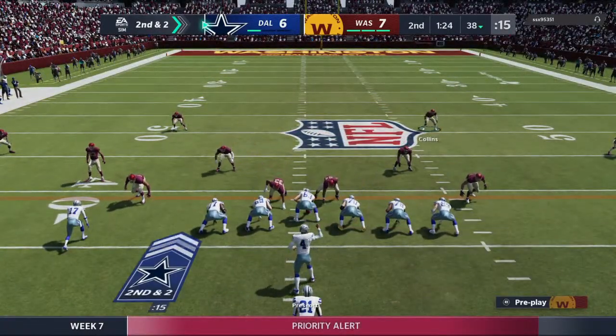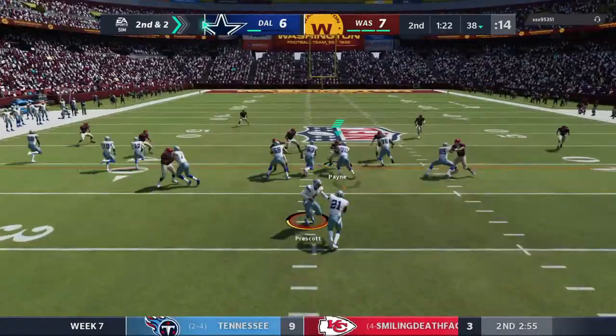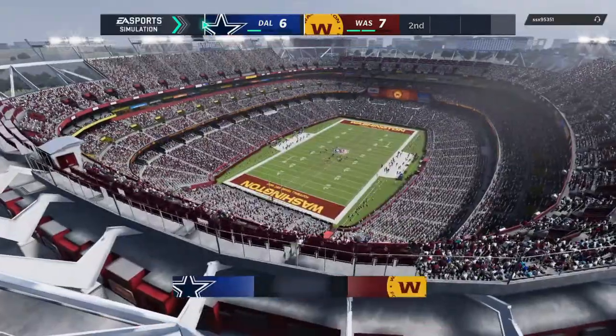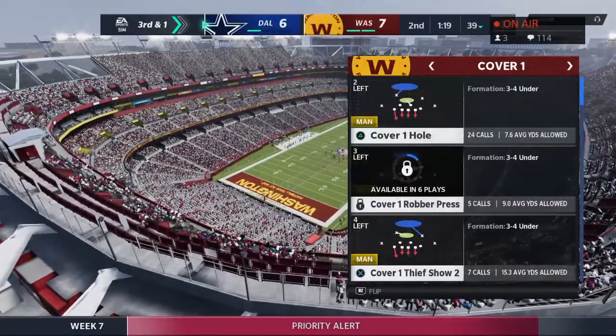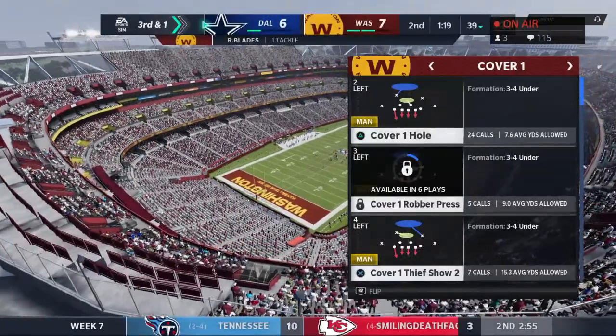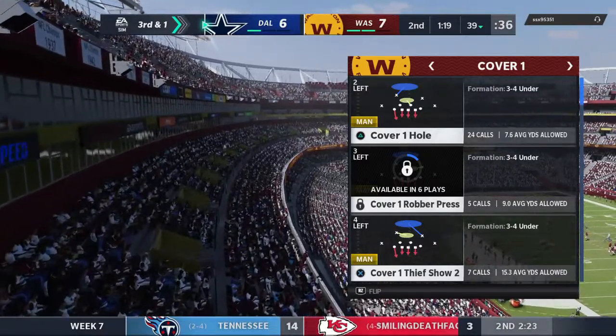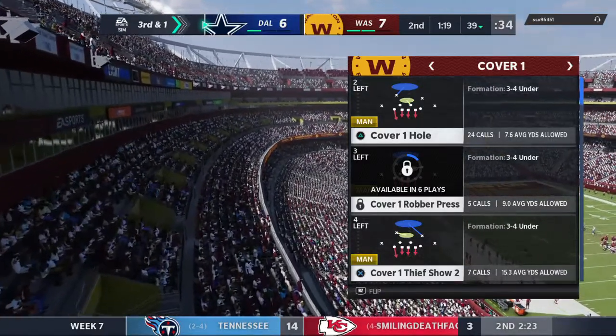Here's 2nd and 2. Here's Elliott. Looking for an opening, not much there. He'll get it to the 39. Washington now going to use the first of their 3 timeouts, as they'll talk it over here before what will be an important 3rd down.